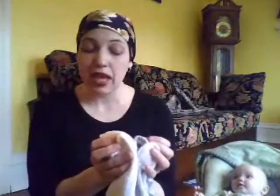So, cloth diapering is very easy. Here's a diaper wrap. If you're doing your cloth diapering at home, you can get your diapers and your diaper wraps all in one unit. It's called an all-in-one. You should definitely look into that. They're more expensive than buying these things separately, but you're already saving so much money by doing your laundry at home. And they're really very easy. It's just like a disposable diaper. You just slap it on the baby, you're done.